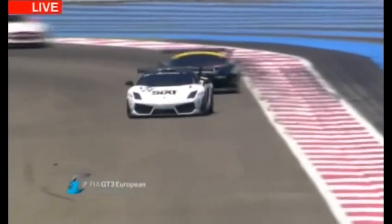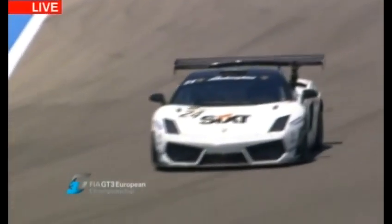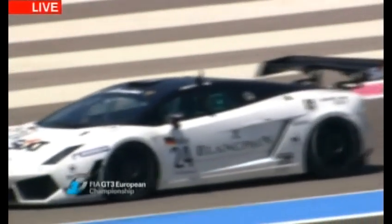Of course, he didn't have to push that hard, and you don't always learn as much as you would like to when you're in a cruise mode, which is what he was. He cruised to a 2-second victory in the end because he just backed it off on that last lap even more. It was a 2-minute 15-second lap, so really relaxed, wasn't he?